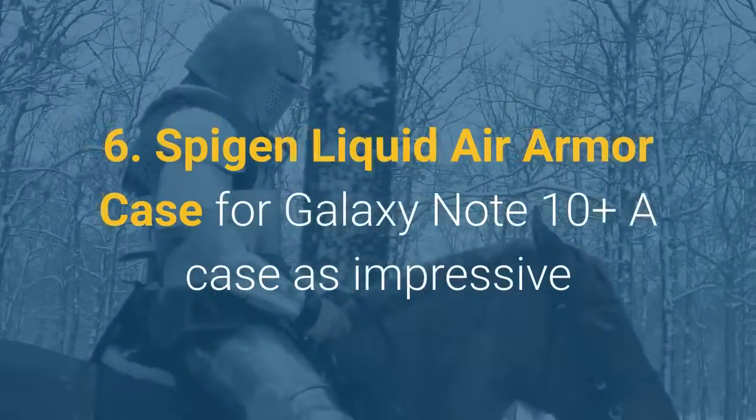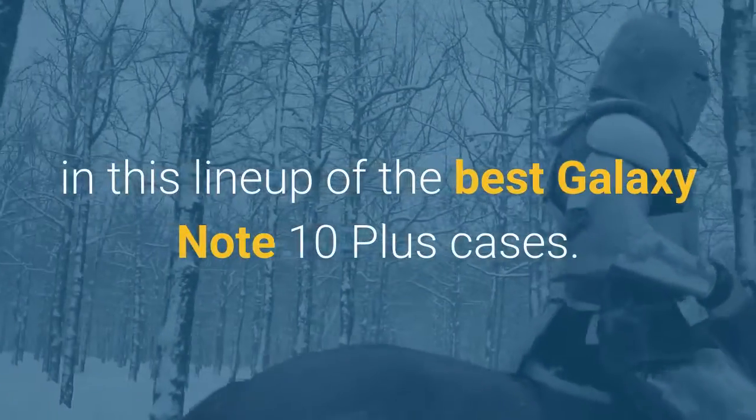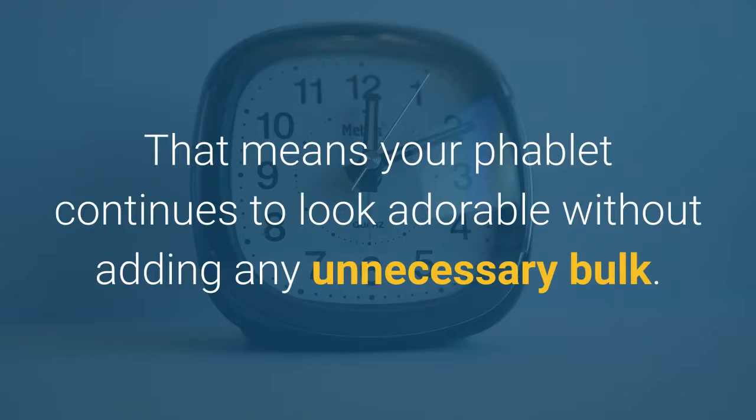6. Spigen Liquid Air Armor Case for Galaxy Note 10 Plus. A case as impressive as Spigen Liquid Air Armor deserves to be included in this lineup of the best Galaxy Note 10 Plus cases. What sets it apart is the slim yet exceptionally durable form factor. That means your phablet continues to look adorable without adding any unnecessary bulk.